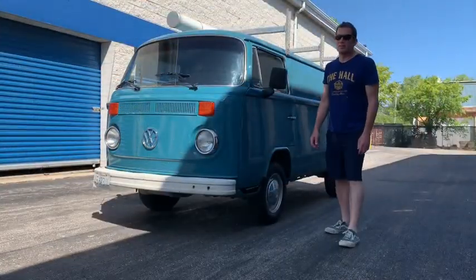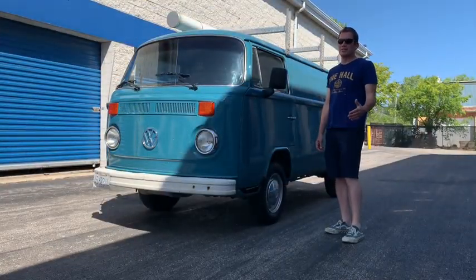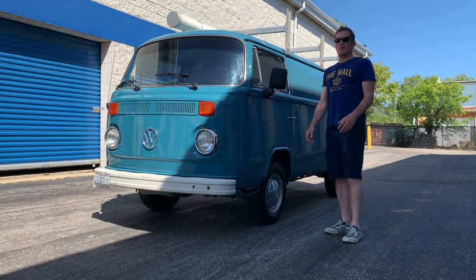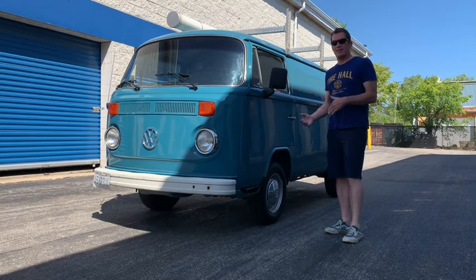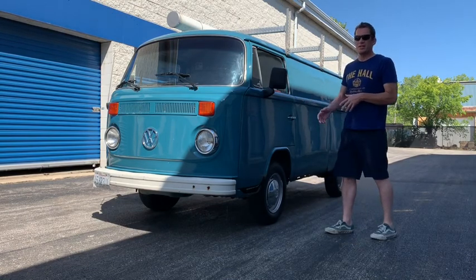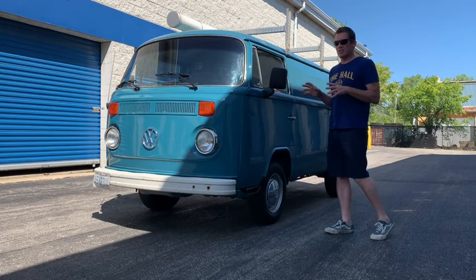So I've gotten asked by some people, why didn't you use a split window, which is a 67 and older bus, and they're cuter and a little more iconic. But there's a few reasons that I haven't. I wanted to show you some of those features of a late model bus like this, and then I'm going to go over the condition of this exact vehicle.